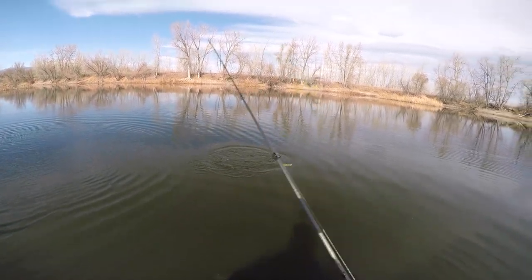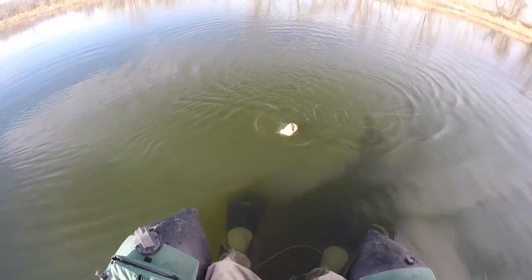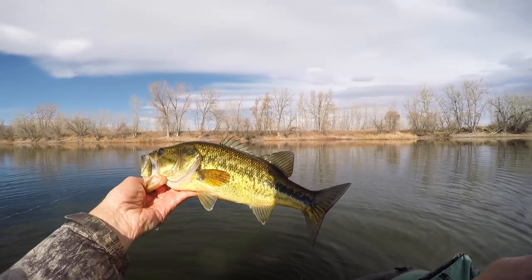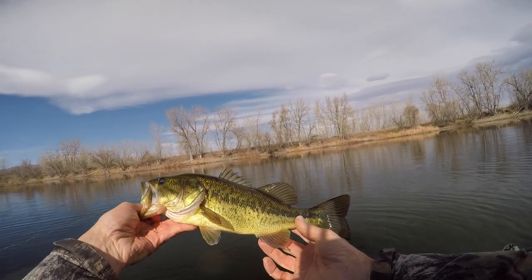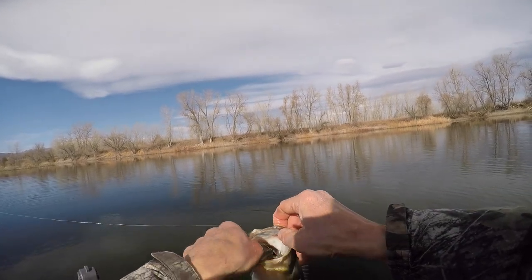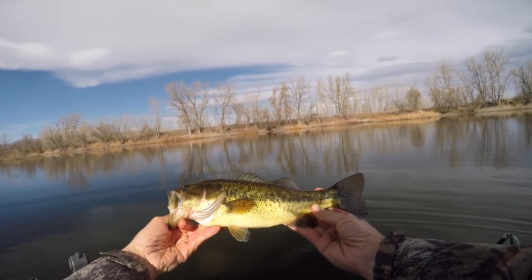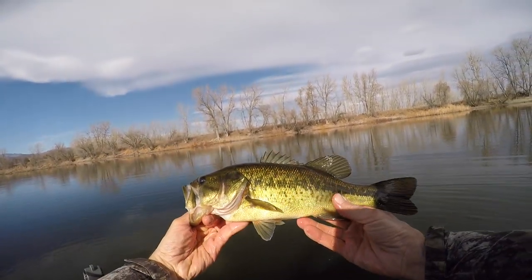All right. Right in the center channel. Do a jump? Not really. Oh, you are beautiful. Look at this winter bass. Look at that. Do you see why this is worthwhile? Stunning bronze, gold, yellow. Oh, man. Oh, what a beauty. Pushing 14. Oh, look at that.